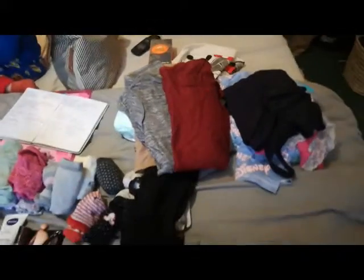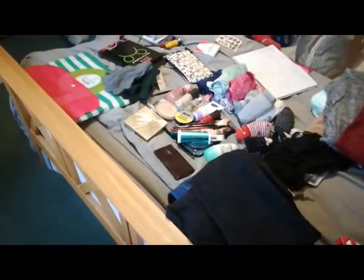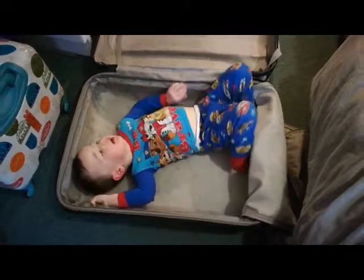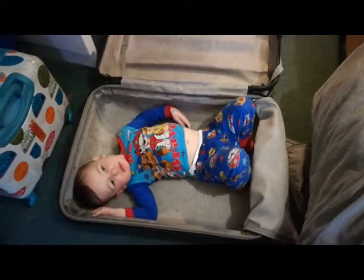And then I'm just taking 1, 2, 3, 4 t-shirts, and obviously our Disney ones. So that's my stuff. I'm going to get this all in a suitcase, ready for Zach to do his when he gets home, and then Elliot straight. As you can see, my packing is going tremendously.